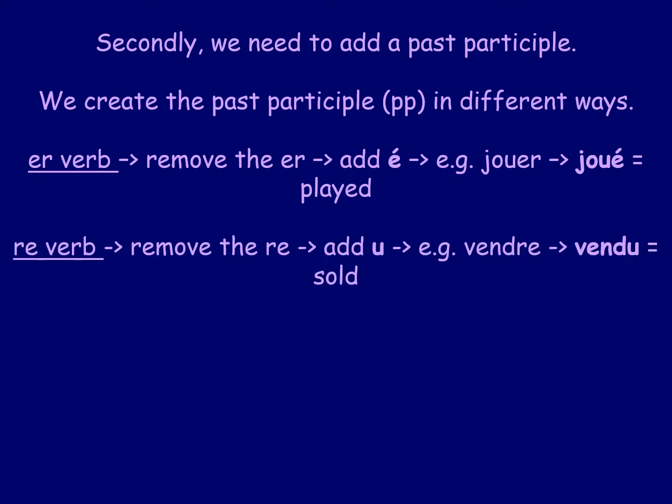The next verb is an RE verb. And if you want to make a past participle out of the verb vendre, for example, you would take off the re and you'd put a u at the end.